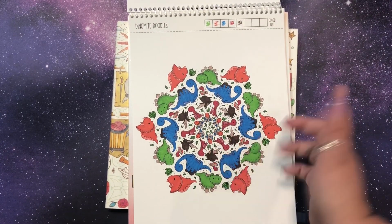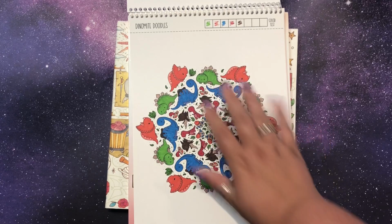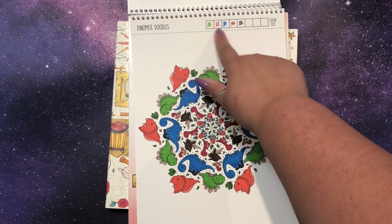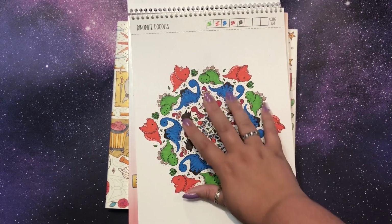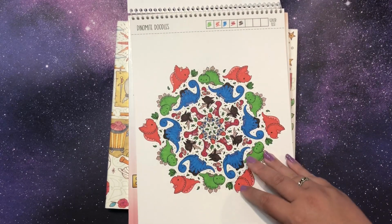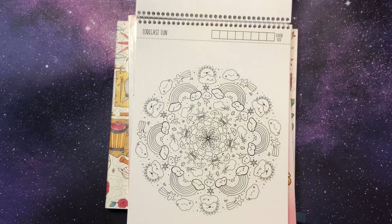As you can see, these are all dinosaurs, and I just really love the attention and time she put into this book. Obviously, the images are incredibly cute, but each name is really cute. It has the space to color test. These are all printed 8x10 in case you want to cut them out and frame them. And I love it so much. It's like mandalas, but next level.